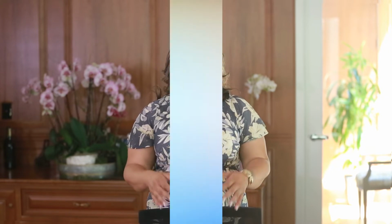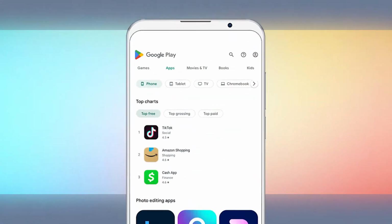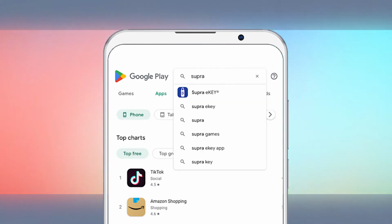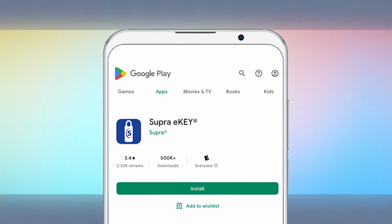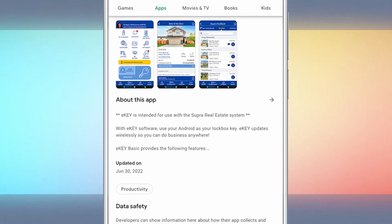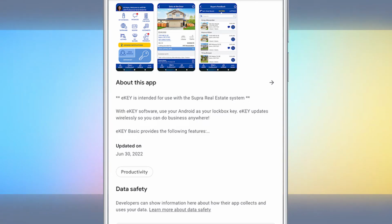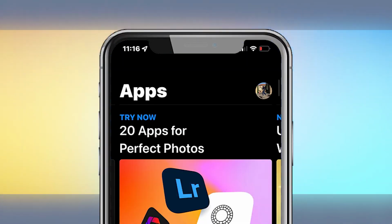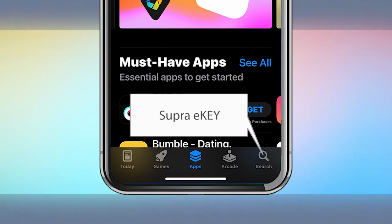Let's take a look. For Androids, go to the Google Play Store and search for Supra eKEY. Once the app appears, tap on the Supra icon, then tap About this app and scroll down to see the compatibility details. For iPhones, go to the App Store and search for Supra eKEY.